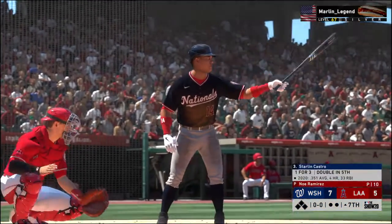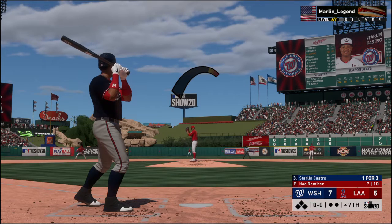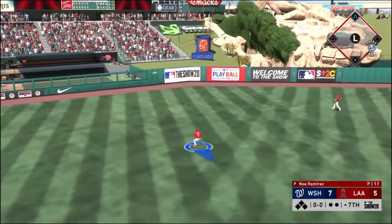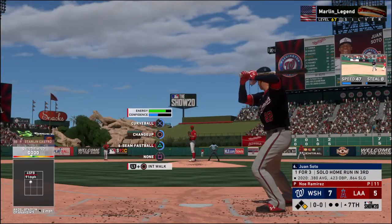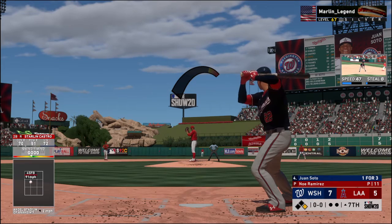Riding into the box, Starlin Castro, and he'll get us started in what's officially the back third of this one. From the stretch, here's the pitch. And that's down into left center for a base hit. Now that's the left fielder. One, two.